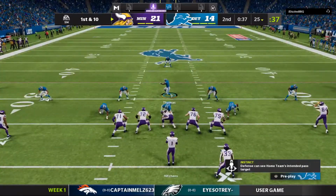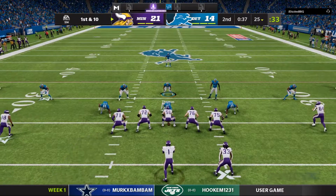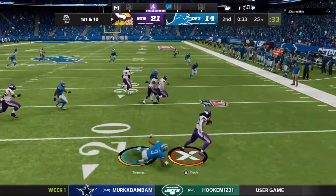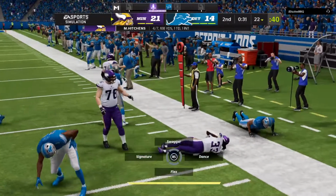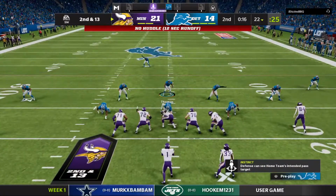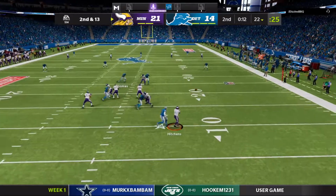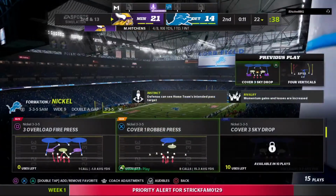Here are the Vikings now to start their next drive. And they've got a little under 40 seconds to go if they want to try to put something together here. And complete right side to Cook. And this one goes nowhere. Losing yardage back at the 22. 2nd and 13. And that'll be incomplete with 11 seconds remaining now.